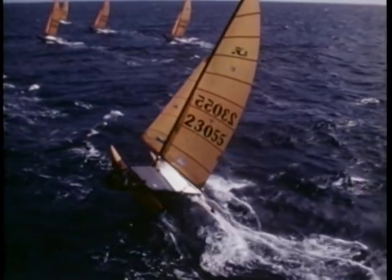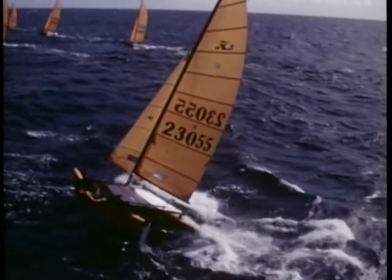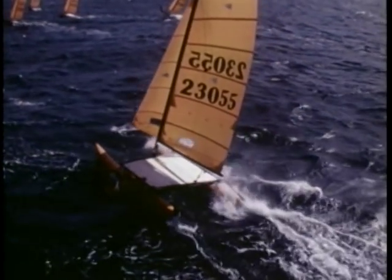A test of endurance between man and the elements. United States champion Jerry King and Pat Love handled the conditions with expert form.